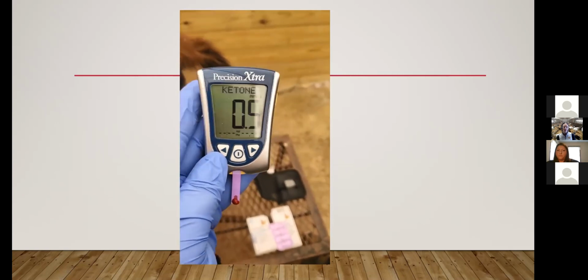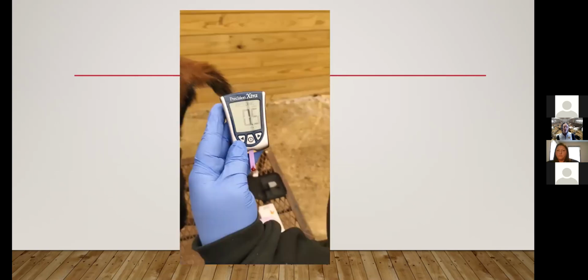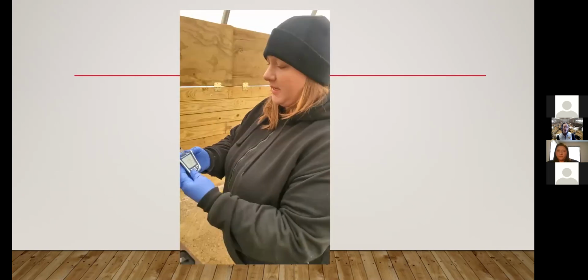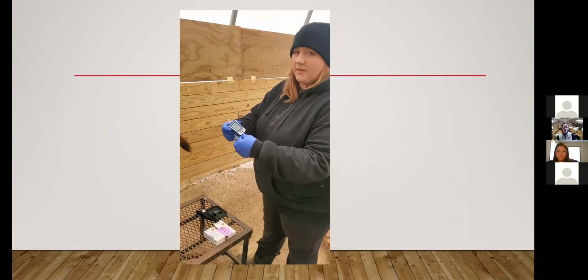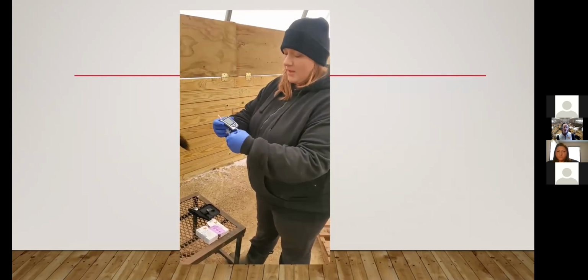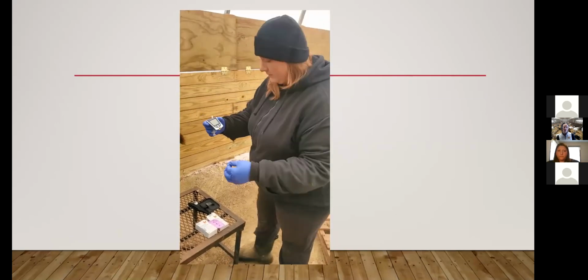Okay, so this doe is a 0.5. So when we're monitoring our herd for pregnancy toxemia, anything over a 1 would be considered something that I would treat. Anything over a 1.5 for sure would need to be treated.